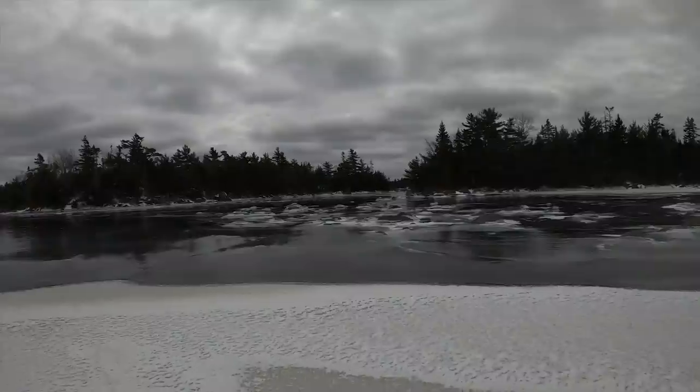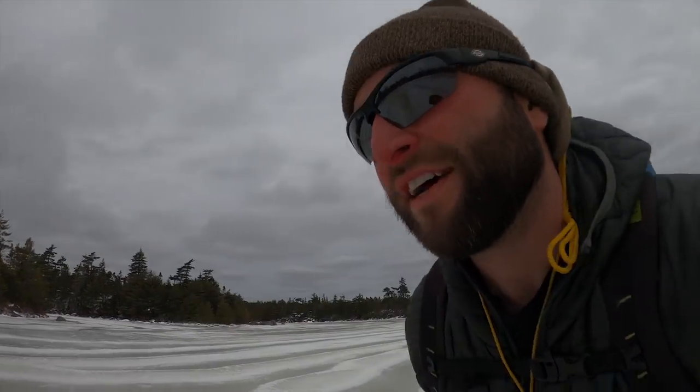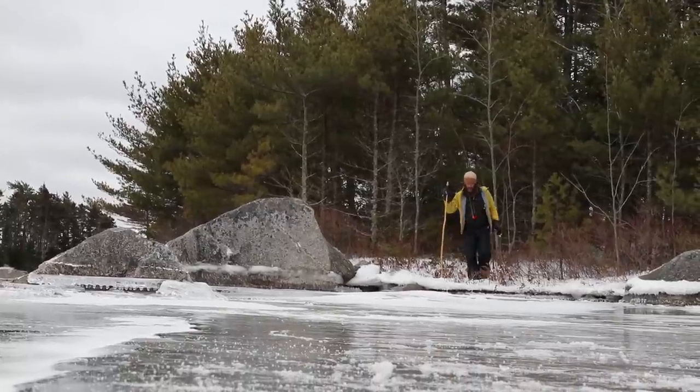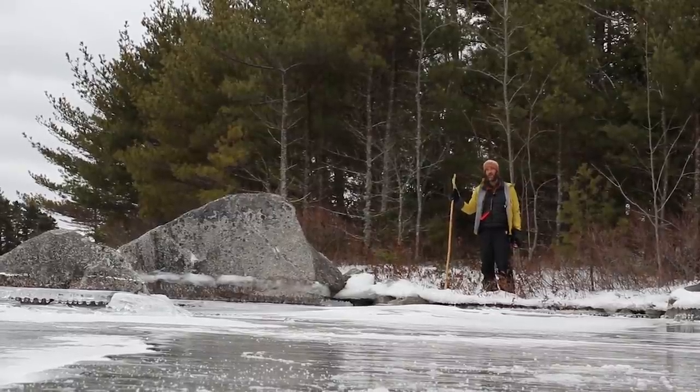In these narrow sections, there's moving current. And because of that, the ice isn't as thick there. So we try and get to the main section of the lake. We need to pass one of these narrow sections. So we're just being very cautious and testing the ice as we go. Dave's up ahead. What's the scoop? It looks pretty similar. Like I was getting through in 4 or 5.